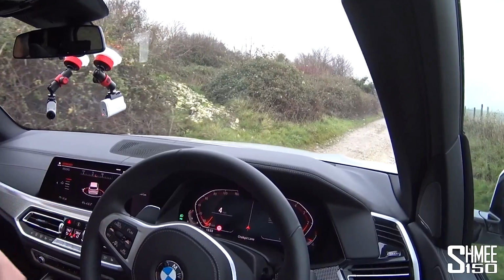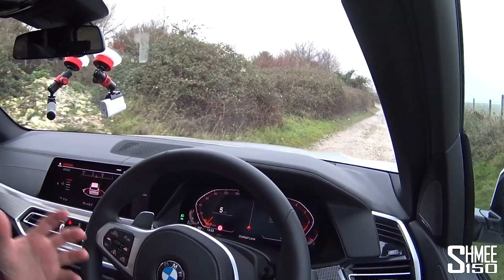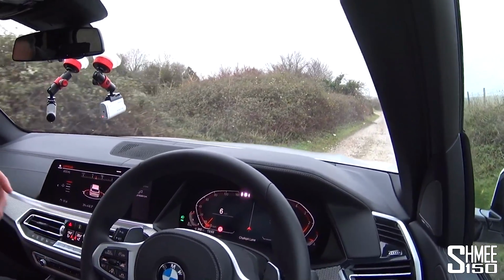So for example, the throttle response. If you're on different terrain, you need a different response feel. It will change the gearing and how early it will short shift. So if you're on snow, it will go up a gear quicker, which just gives you a little bit more grip, more torque. And you can go through those different modes relatively easily with the toggle in the center console.